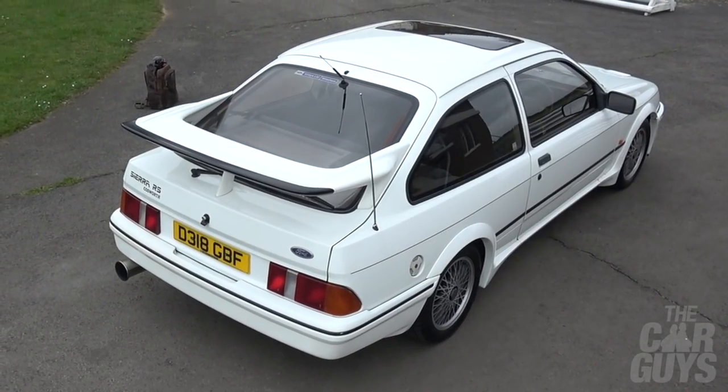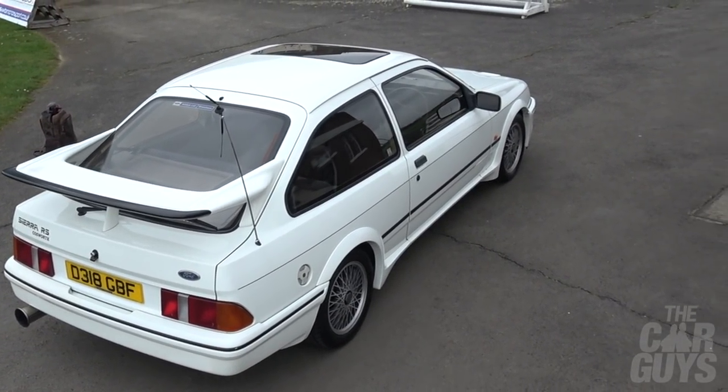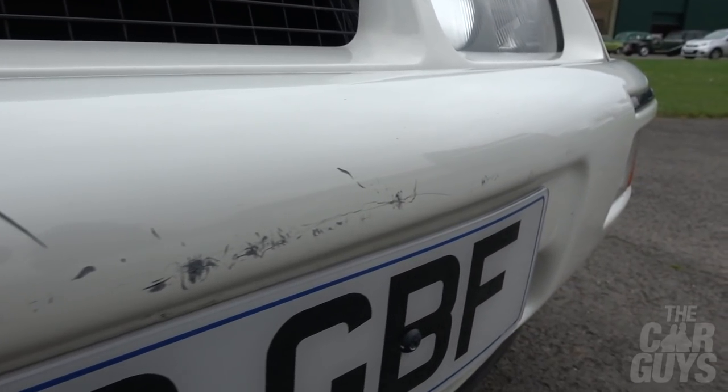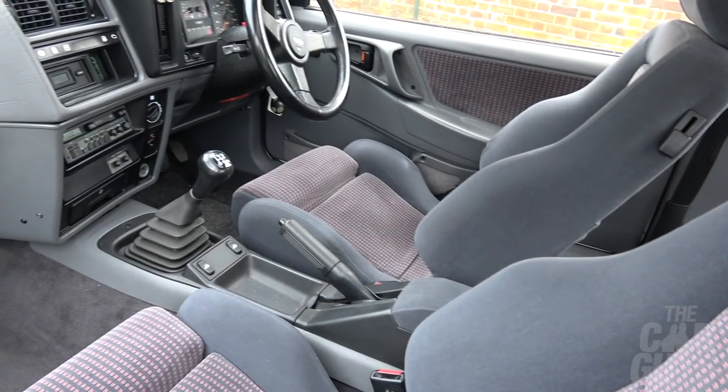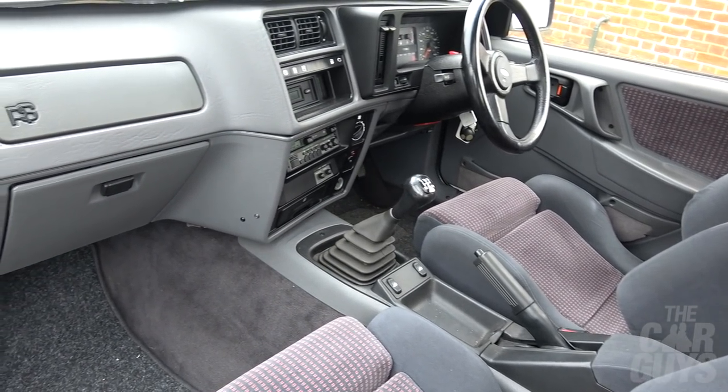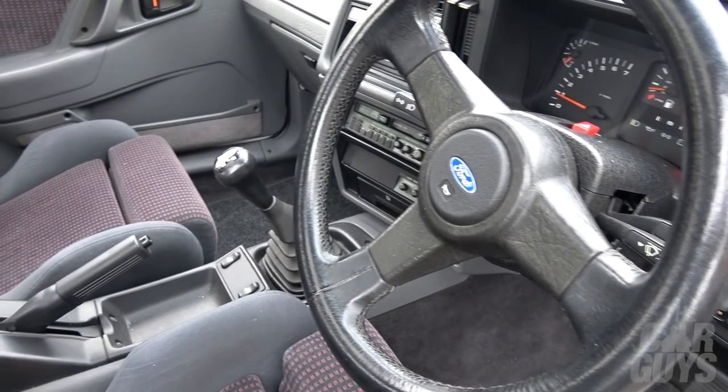This one's done 55,000 miles, which, considering it's a 1987 car, is pretty low mileage. That's pretty good. And in its original condition, right? So it's not been restored. Correct. It's a bit scrappy. The bodywork's got a few little scrapes in it, things like that. It's what we like to call honest. The interior is not pristine, but I mean, it's spectacular for a car this old. This is pretty amazing.